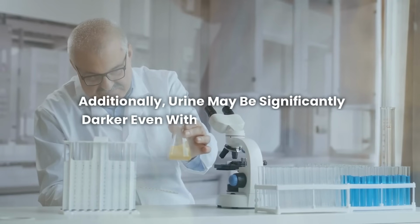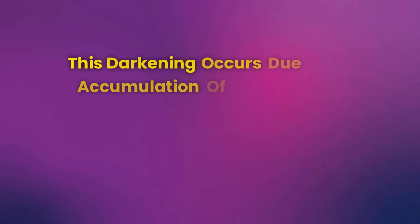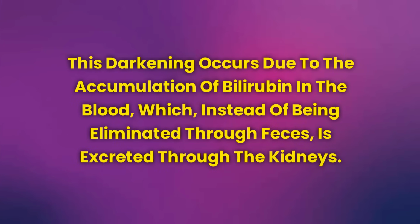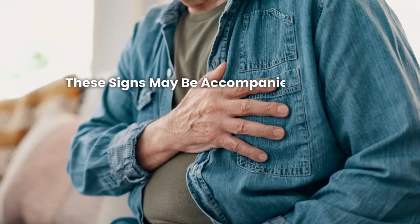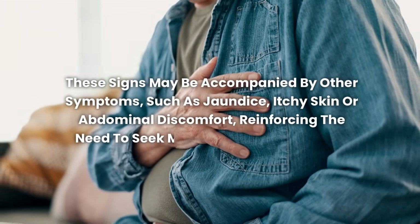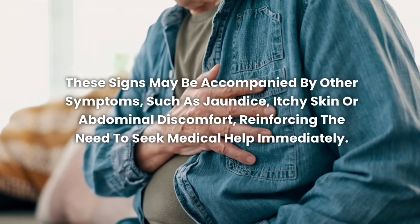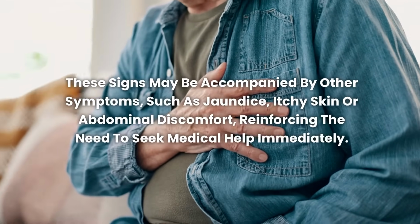Additionally, urine may be significantly darker, even with adequate hydration. This darkening occurs due to the accumulation of bilirubin in the blood, which, instead of being eliminated through feces, is excreted through the kidneys. These signs may be accompanied by other symptoms, such as jaundice, itchy skin, or abdominal discomfort, reinforcing the need to seek medical help immediately.